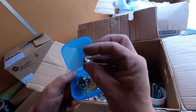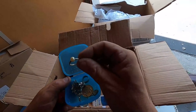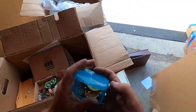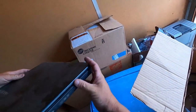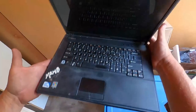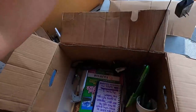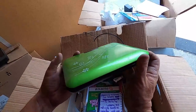Gorham Register. That's a Gorham sterling silver ring right there. I like that. And we have this pearl right here on a beautiful sterling ring. That's nice. That's a good item. That's a little something, a little bonus. Still cool. The little parts box there. And we have this right here, which is a DVD player and broken.